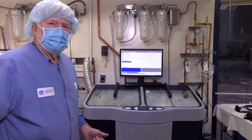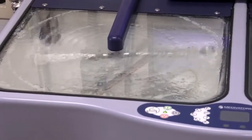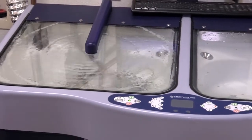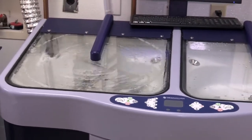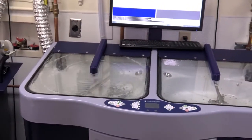This is the endoscopy cleaning room. Once the patient has been examined with one of our scopes, they're brought in here, they're put into the machine. The machine, through a series of detergents, washes and decontaminates them, and they're hung up into a closet and they're ready for the next patient.